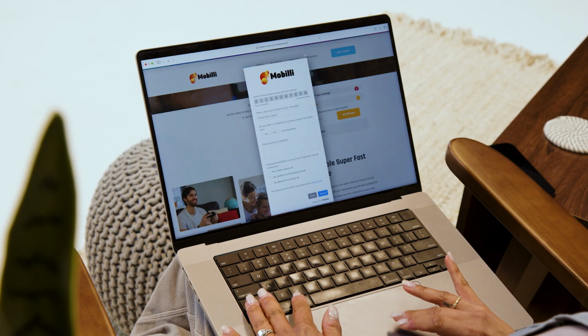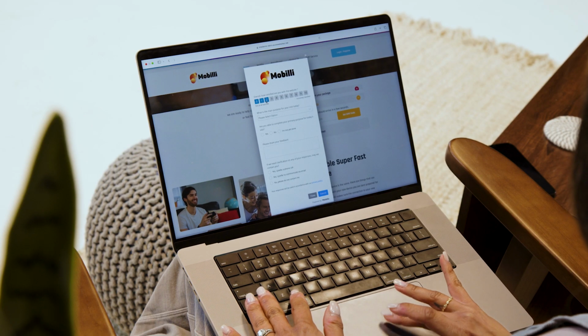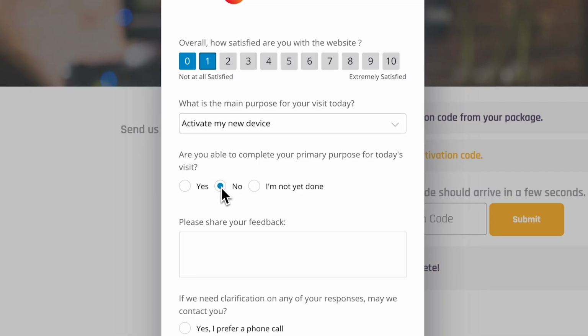So she finds a spot to give feedback on the site. Her frustration is fresh, so she gives Mobily a pretty low score and a piece of her mind about this clunky experience. Easy enough. Hopefully, they get the message. Yep, something's not quite right. We've got a situation on our hands. But that's why you're a designer. You were born for this.